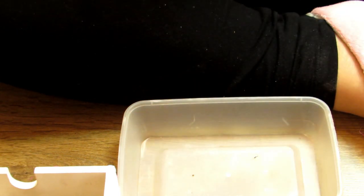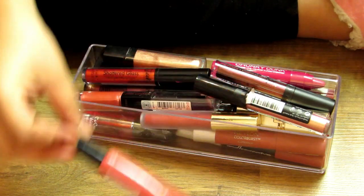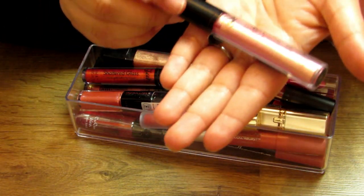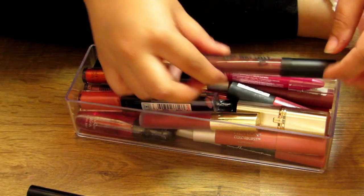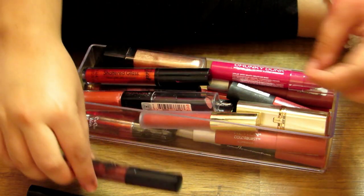Why is this here? Right, let's quickly do these. I'm not sure if I'm gonna get rid of any of these, to be honest. L'Oreal Lip Lacquer, keeping, because I love it. Sleek Shattered Glass. This is fairly new, so I am keeping that. Barry M Matte Me, again, this is new, so I'm gonna keep that.